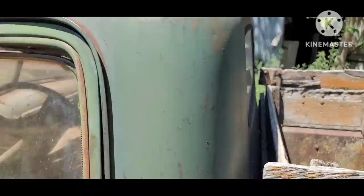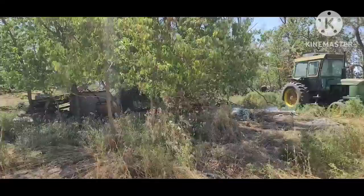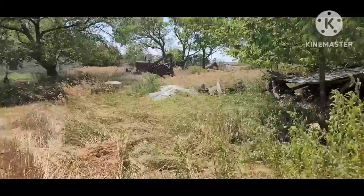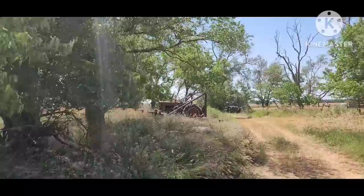There's a barn full of mystery treasures over there. All the debris and detritus to pick through. Got an old H or an M with a big bale lift apparatus. Massey combine.